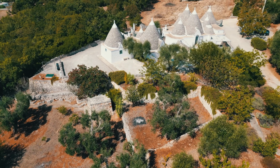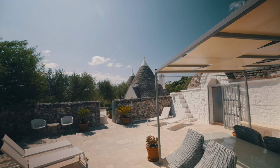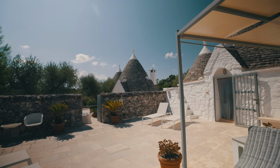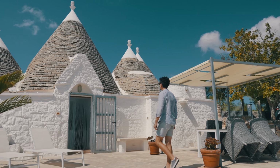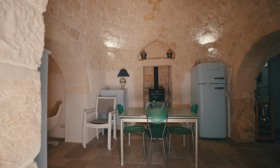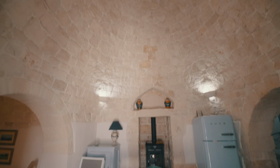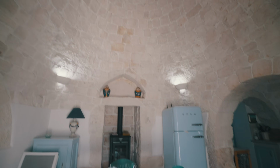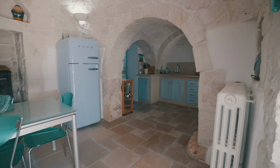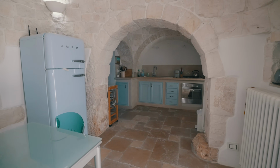So let's now head back to the main trulli so that we can begin our tours inside of the houses. So this is the first Trullo house. This is the 2-bedroom apartment. And we enter into the sitting room, living space. As you can see, the stone is revealed. The stone has never been covered. So the look is very rustic, very Apulian countryside.